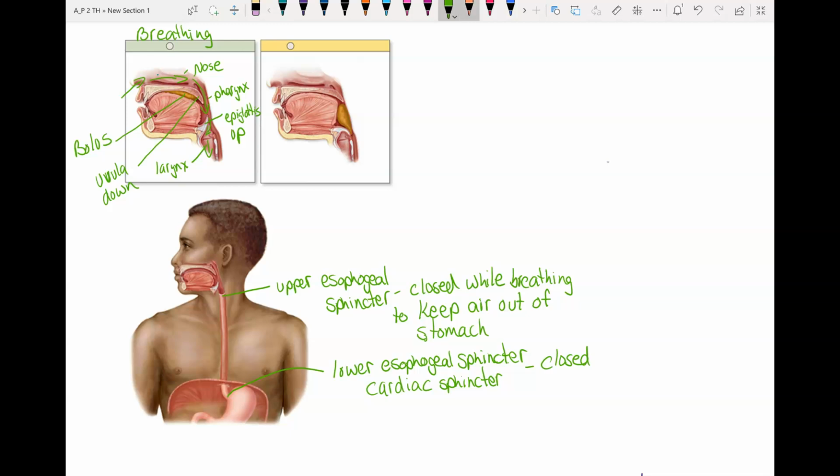Now we can look at the picture that shows swallowing. So here's the bolus. When you swallow, you need to close off the airways. You definitely don't want that bolus going in the airway. That would make you choke and you could die. So the uvula goes up, and the purpose of this is to keep the bolus out of the nose.